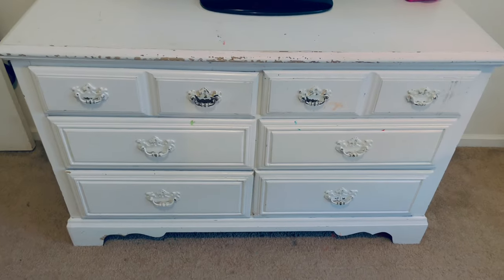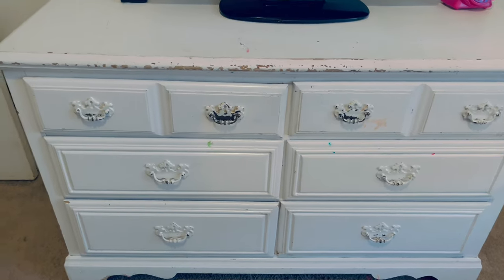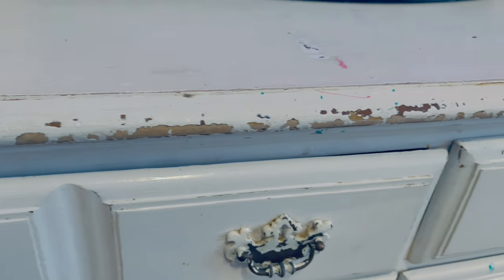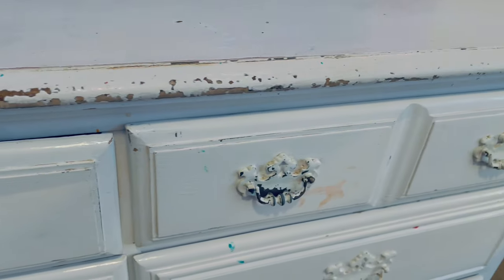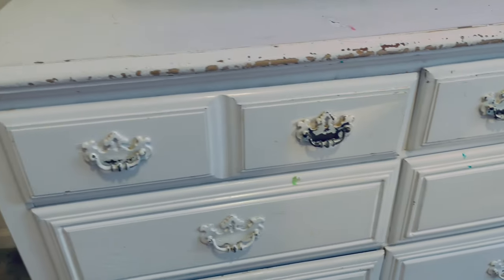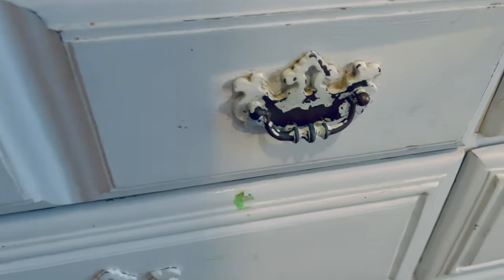Okay, loungers, so this is the current state of the girls' dresser. She's definitely seen better days. As you guys know, I actually redid this. It was all dark wood before, and I painted it white, and I was super lazy and painted the metal handles, as you can see, white as well. And now it's starting to peel, so it just looks really ugly and gross.